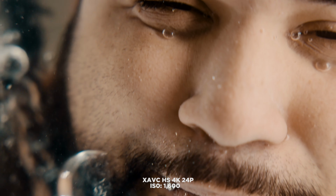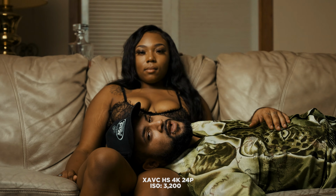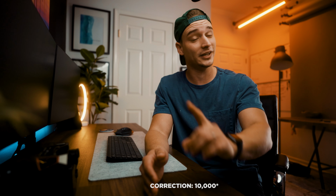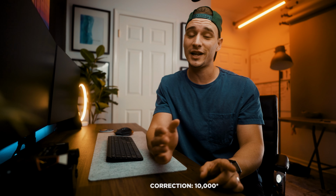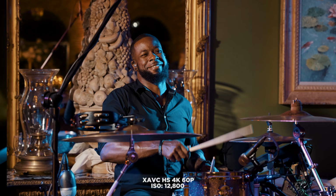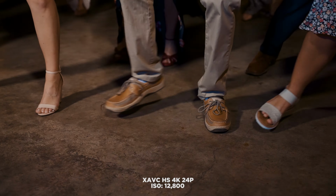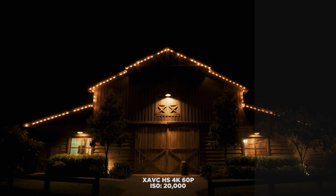From 640 to 5,000, you have a superb clean image. But from 5,000 to 11,000, it gets nasty. But here's the kicker. When you switch from 11,000 to 12,800 ISO, it's like it's back at 640. It's just as clean. And I have shot at 12,800 ISO, 16,000 and 20,000, and it's been clean every single time.